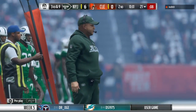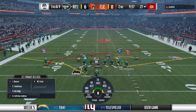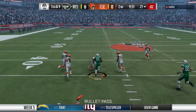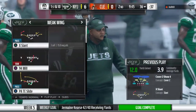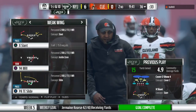The Jets on 3rd down. A perfect 3 for 3 as they look to keep that streak going. This is 3rd and 9. Here's McCown to throw. The grab made by Kearse over the middle. And he's able to get the first before he's taken down at the 36. Give him 15 yards on that one, and the Jets move the chains.